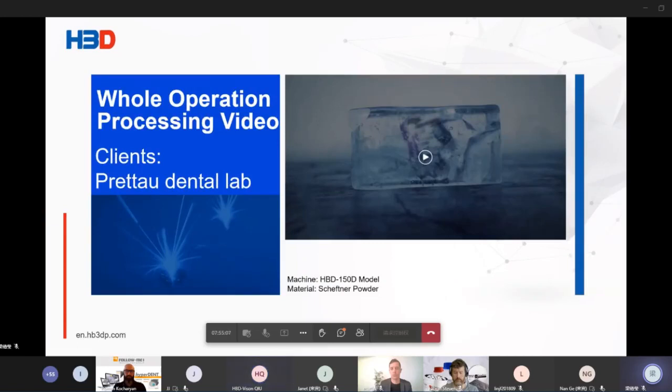To have a better picture of the whole process, let's see how our customer Medikal Dental Lab works with HBD-150D.